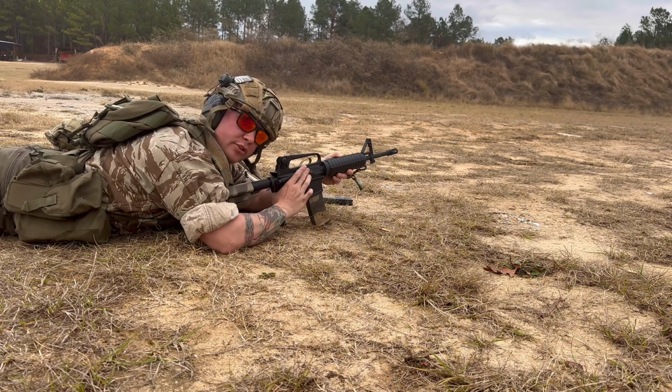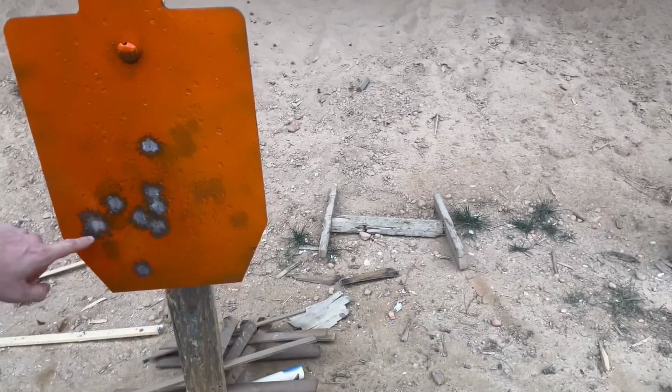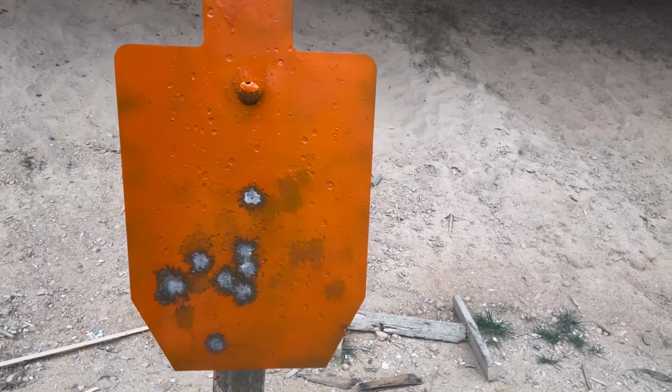Give it a couple extra just for good measure. All right, let's go check it out. Third group with carry handle gang. All right, we got 1, 2, 3, 4, 5, 6, 7, 8, 9, 10. Three of them are stacked on top of each other there. Okay, that's a pretty good group.